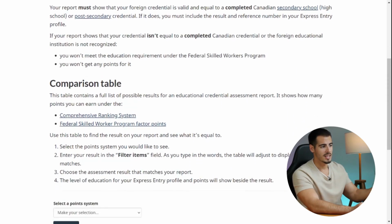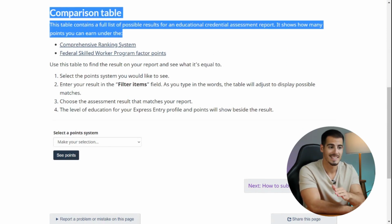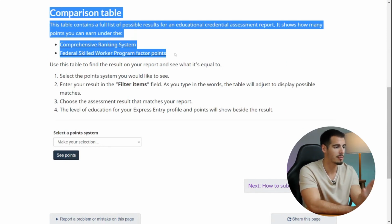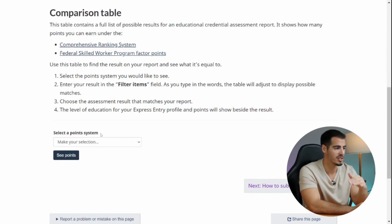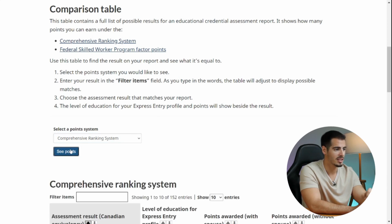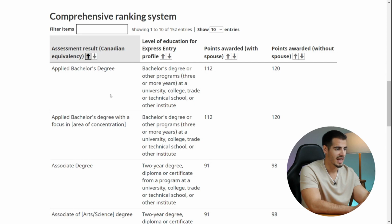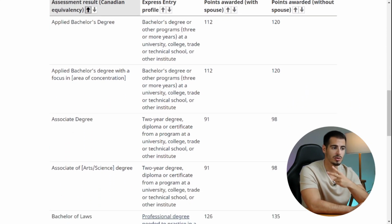Now, this table has the full list of possible results for an educational credential assessment report, and it shows how many points you can earn under the Comprehensive Ranking System or Federal Skilled Worker Program points. First, we need to select a point system like Comprehensive Ranking System or Federal Skilled Worker Program and click on See Points. As you can see here, for example, a bachelor's degree has 120 CRS points for your Express Entry, or a 2-year associate degree has 98 points.